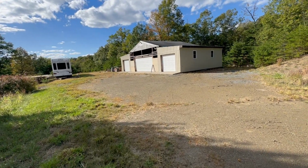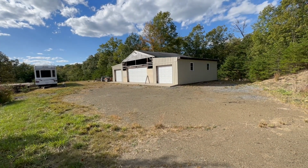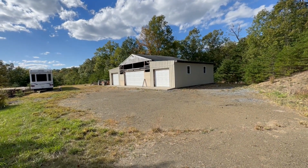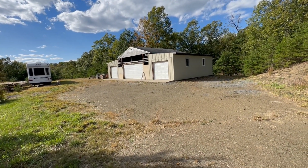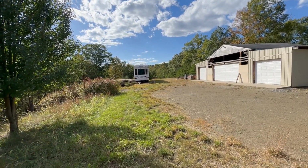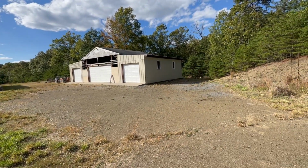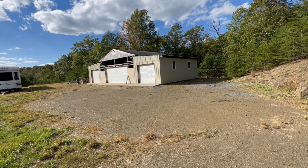So what we got here, you got this 3-bay pole building here, and I'll take you inside, but it's a little over 1,200 square foot. Not quite all the way finished, but plenty good enough to put your stuff in or whatever. You know, it needs some finishing touches, obviously, but it's a heck of a start. There's septic here, which the 36-foot fifth wheel comes with. It's included in the price. And the septic, and I'll walk over and show you all that. And then there's also a well here. So you got well, septic, electric, and the availability to hook up to public water here.